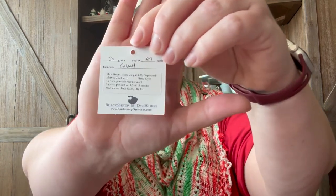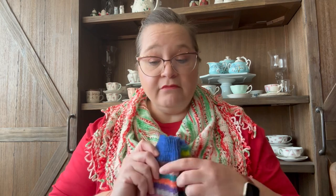So the cuff and the toe is Black Sheep Dye Works. It is the color Cobalt, and it was just a mini that I had purchased. And then the heel is actually the same as the heel for last year's Cozy Knitter socks. And so I don't know what it is. And again, I did the Fish Lips Kiss heel. So these are for me. And I hope to finish the second sock soon so that I can start wearing them. So those are the three pair of socks that I have going right now.